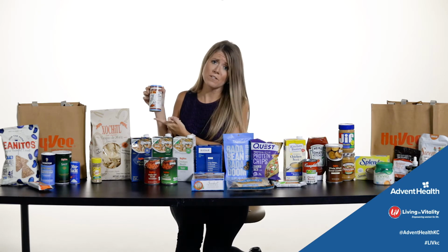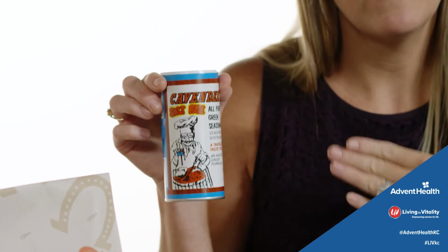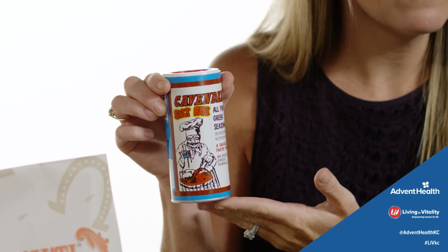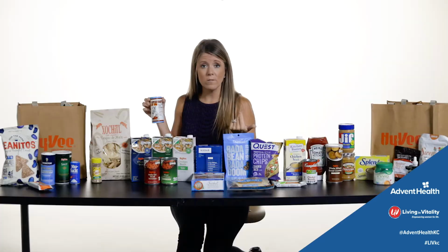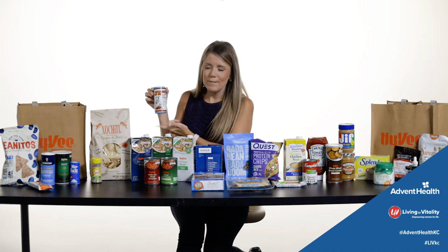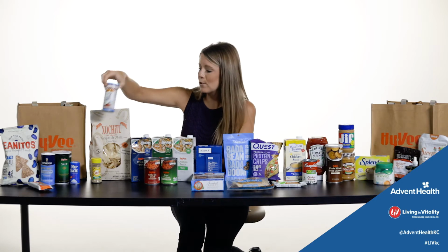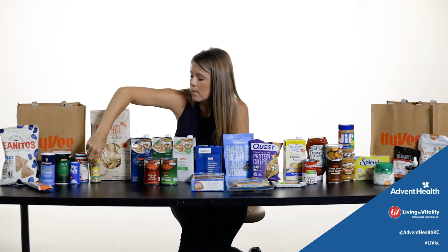This Cavender's salt-free seasoning, this is a Greek seasoning. So they actually have the original and they have the salt-free. But this Greek seasoning is really good on like a white fish, a white chicken, also good on vegetables. Notice I keep on using vegetables. They're so good for you. But this is a really good one to kind of add a different flavor to your mixture that you've got going on there. I've actually thought about too, haven't tried this, but I was thinking about this as I was building this presentation, using it for like a Greek turkey burger or something like that.